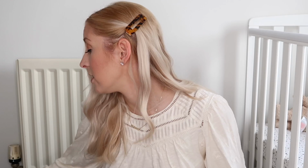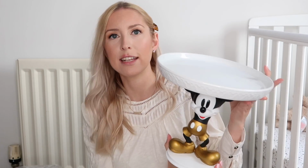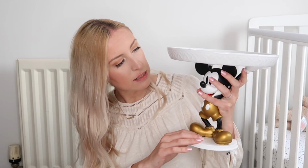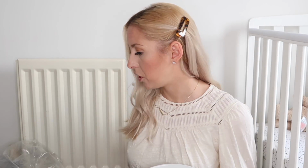Now I got something which is a little bit random, but this is a cake stand. How amazing is this? This was one of those things that I saw and I was like, we need this in our lives, we don't have anything like this. I thought for Jessie's birthday party I can put either a cake or some treats on the top of it, and otherwise when we move house it can go out in the new big kitchen. We've not got a house yet, but we plan on moving probably in the next 12 to 18 months, so that'll go out on the side there. And yeah, I just thought it was amazing, and while I had 25% off, I thought it was a perfect opportunity to pick it up.